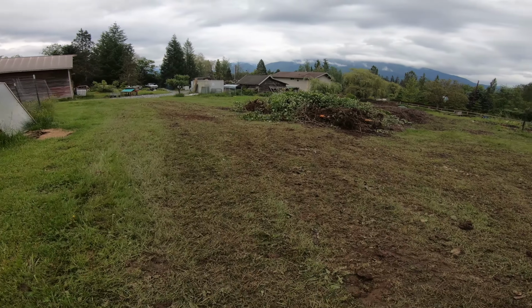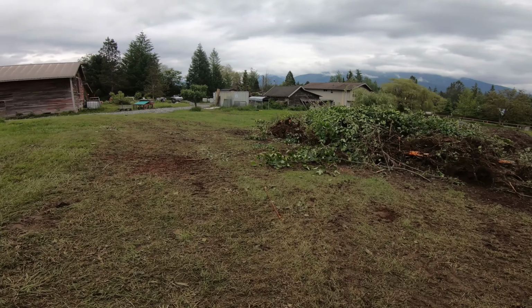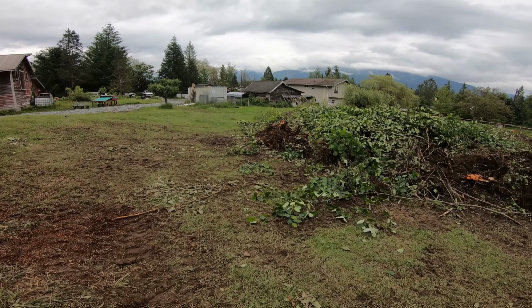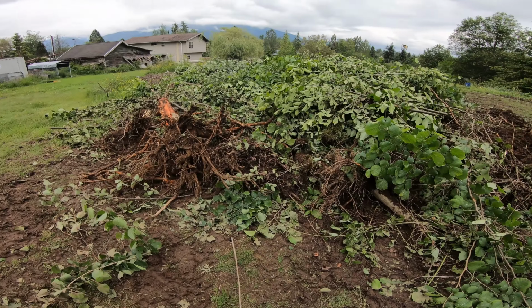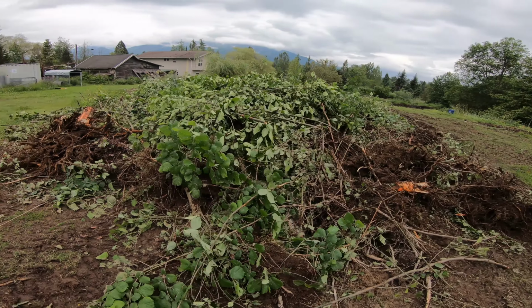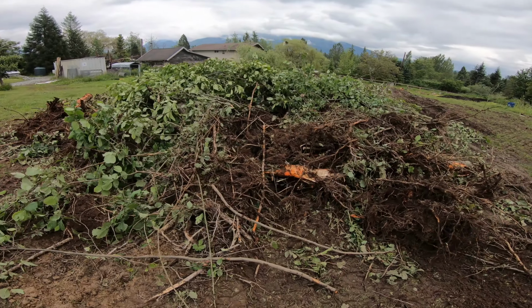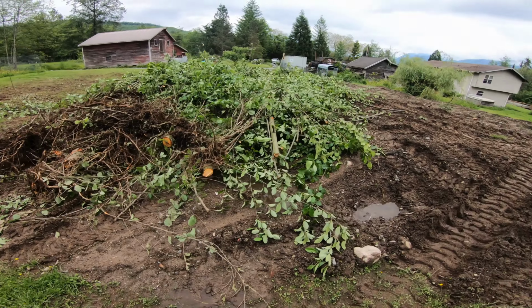So I ran out of batteries, but we got a bunch of stumps in here that I pulled out of that area. So kind of the process is stumps first, then bigger branches, and then leafy greens and leaves and stuff on top. So I mean, this ain't rocket science. Thankfully it's not rocket science. We're just laying down branches and then covering it with dirt.